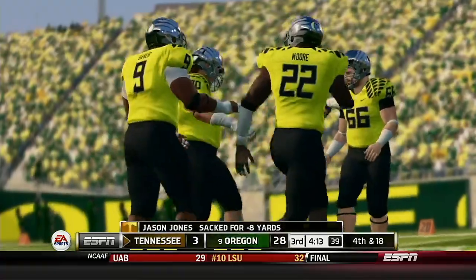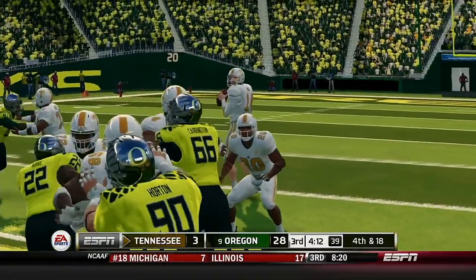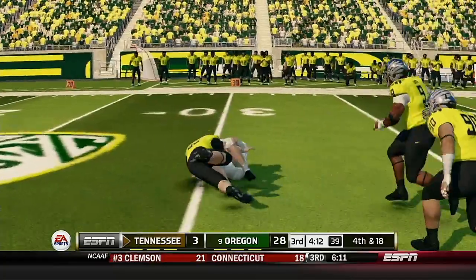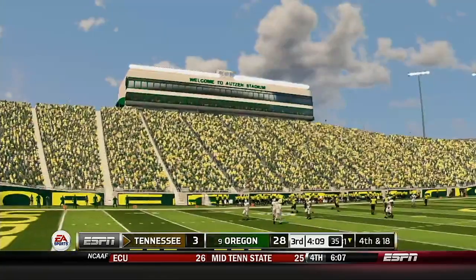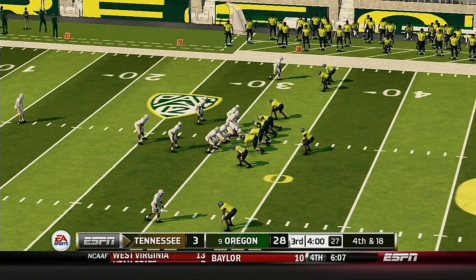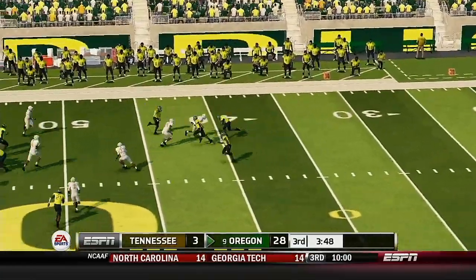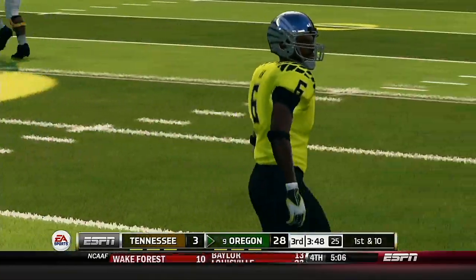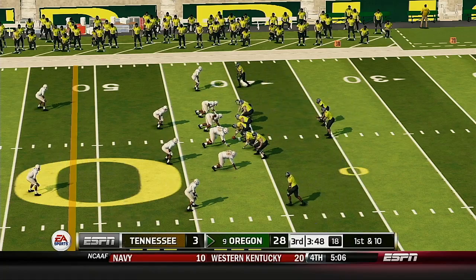Under heavy pressure. That's a great tackle at the 31-yard line. The sack makes this a fourth and very long. Van is the deep man awaiting the return. Oh, man, did he take a hit. So now both teams come trotting back out onto the field. Oregon looking to add to this big lead here.